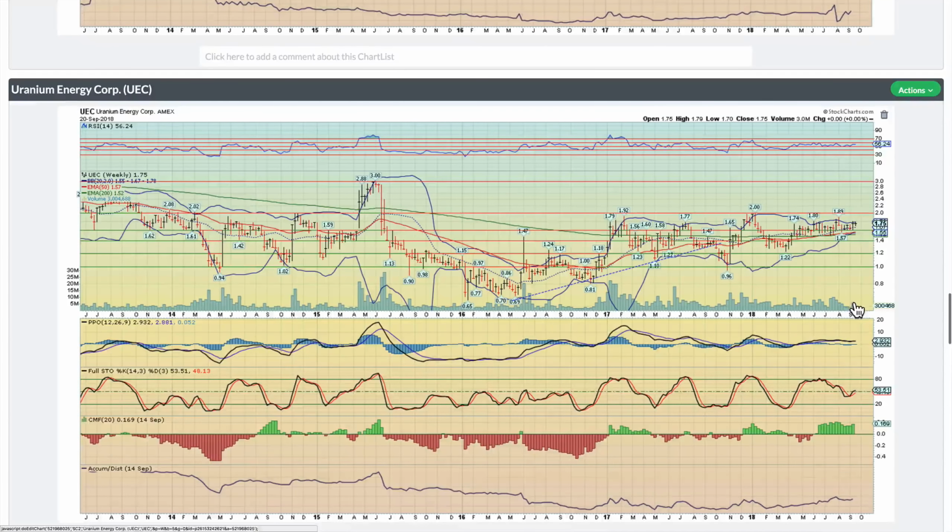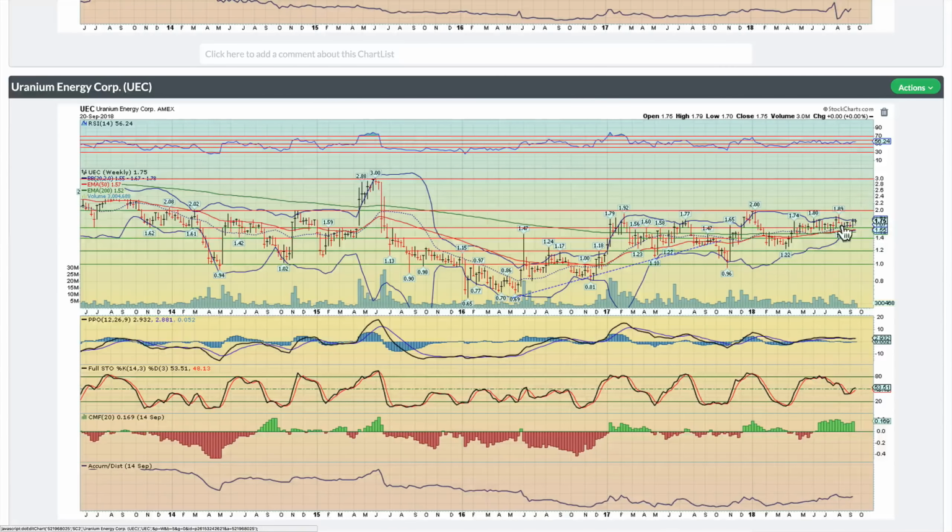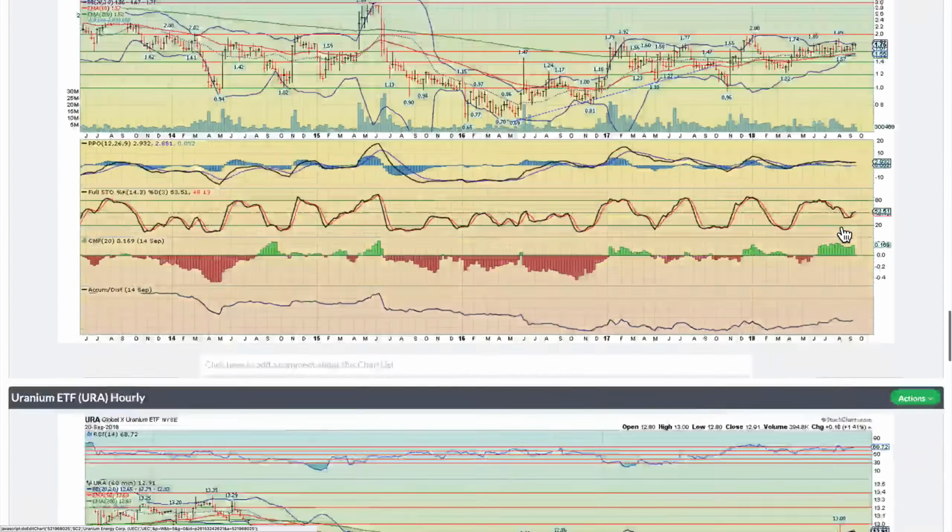UEC, another one of the better managed names in the space, been consolidating through an upward pennant here, and it looks like it's going to make a run towards 2 very soon. Thereafter, $3 is a very reasonable price target, so it's a buy above 2.